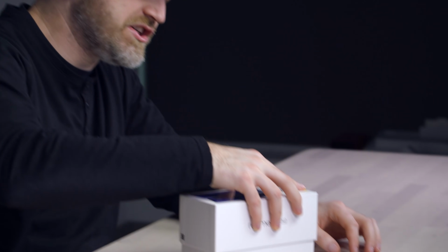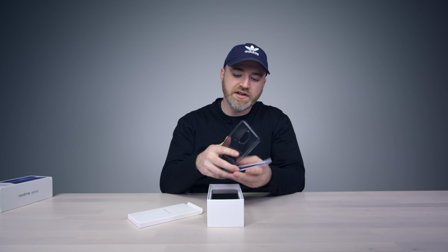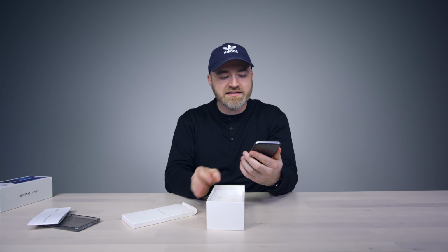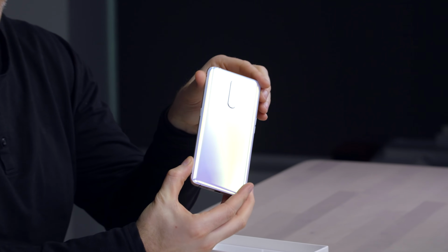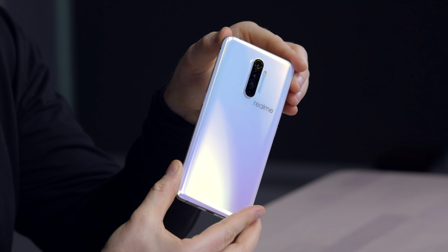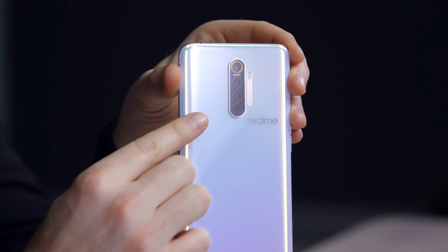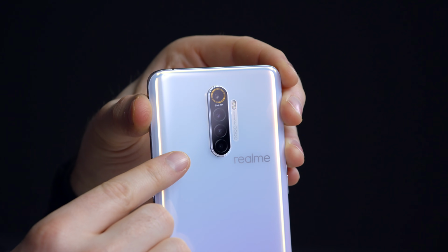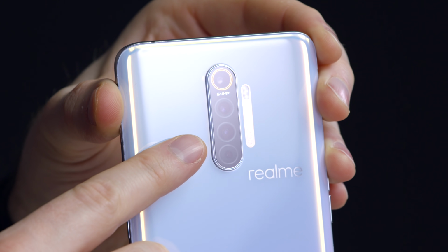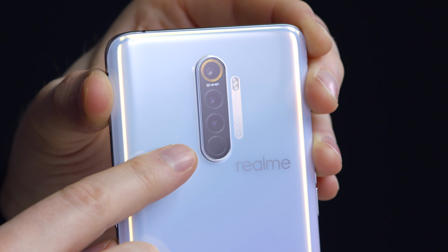Okay, so now let's check out the construction. Of course, we gotta care. They've included a case. Nice little freebie in there. The device over here, I have the pearl whitish blue gradient looking thing. That's kind of nice. You can see the camera layout in the center there. You have 4 separate modules. The top one's 64 megapixels. This one here is gonna be your ultra wide. And I guess there's a depth sensor at the bottom as well.